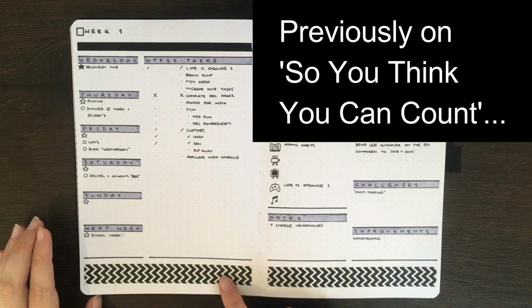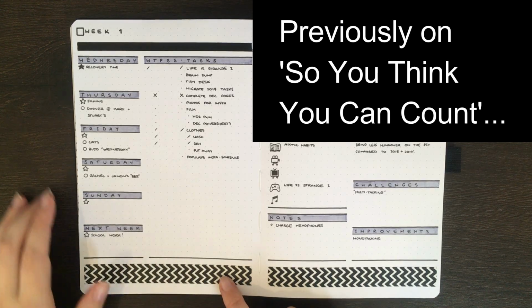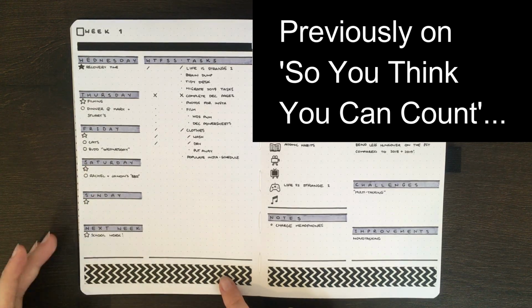and that is 100% only because I failed to actually count out this space properly and ended up with an extra box.